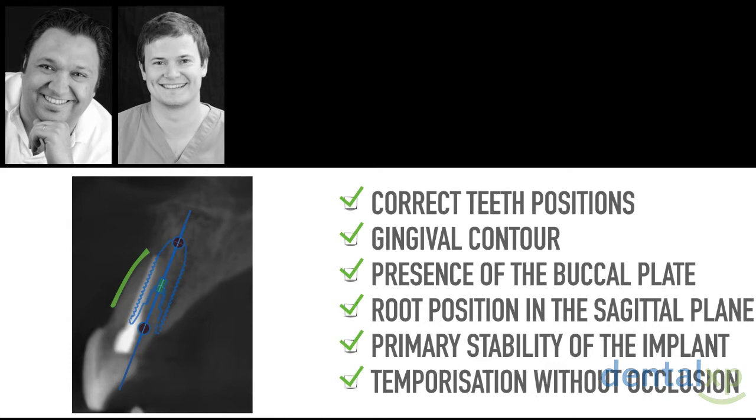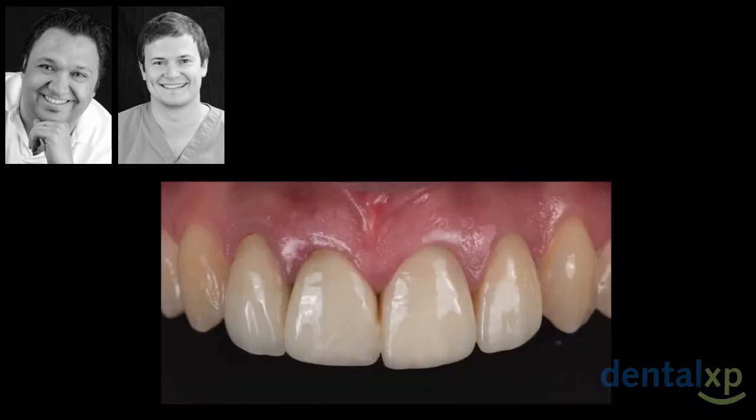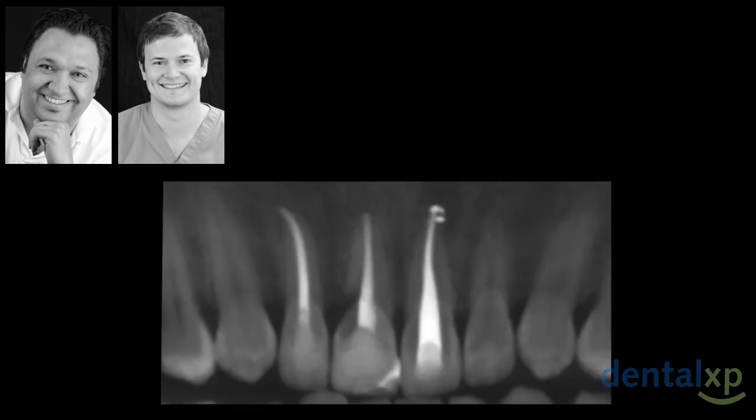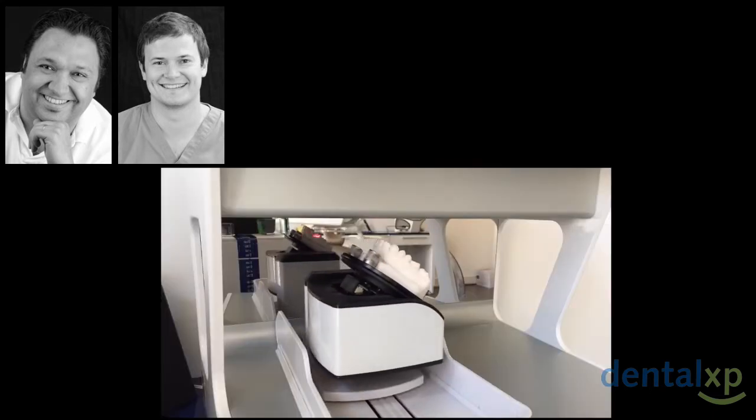The buccal plate which will ensure proper bone healing is present, and the root position in the sagittal plane allows for prosthetically driven implant placement with sufficient primary stability. And last but not least, the occlusion of the patient allows for temporization without any occlusal contact, static or dynamic. And this is a typical case where the use of a surgical guide helps to be more predictable.